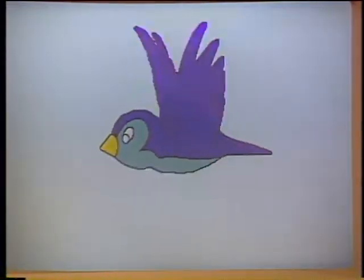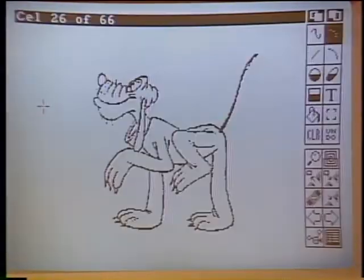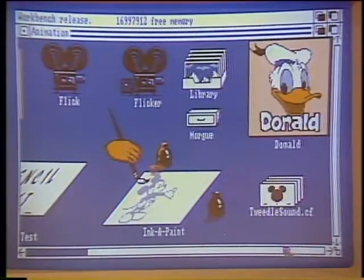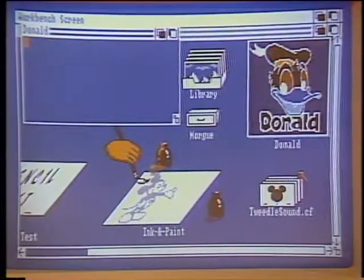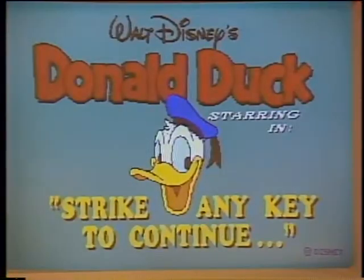That's great. In addition to these animations, we've also included a completed animation. We set loose one of our Disney animators and said, what would you do with this package? And that's this animation here. It's included with the package. And this was created using this software? It was painted and superimposed on the backgrounds with the package. Wow. And we're very proud of it.